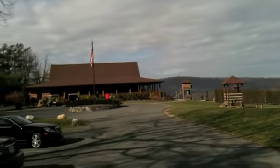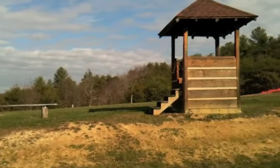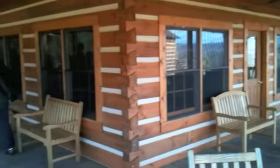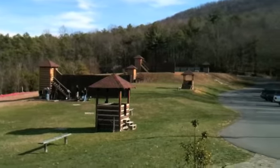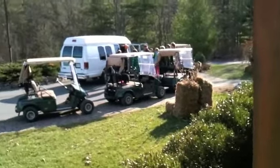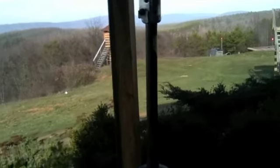This is the Homestead Preserve Trap and Skeet, and Sporting Clays is down to the left. How pretty is that? Your skeet here, or trap, whatever it is, comes out of there and shoots out over the mountains. Then this is your trap and your five stand.